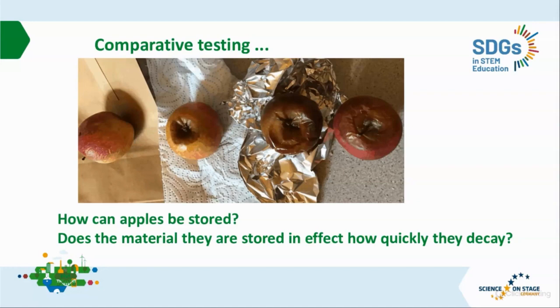And from this picture, you can see the one that was in the aluminium foil did decay quicker. But there are limits. It's the same with a lot of science. We only did it in our school. We only did it with a few apples. Could it be our sample size was not reliable? So we're open for other schools and for other classes to try it to see whether they come up with the same results as us.